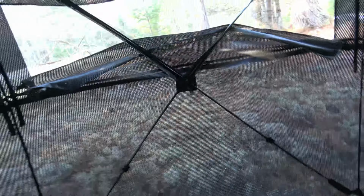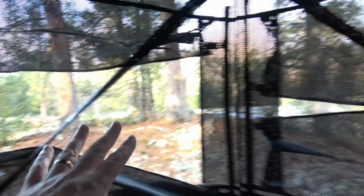We'll check over all the seams and everything, but this is pretty cool. Look at it. We can see out. So this is the back. We can see out 180 degrees. There's the front.